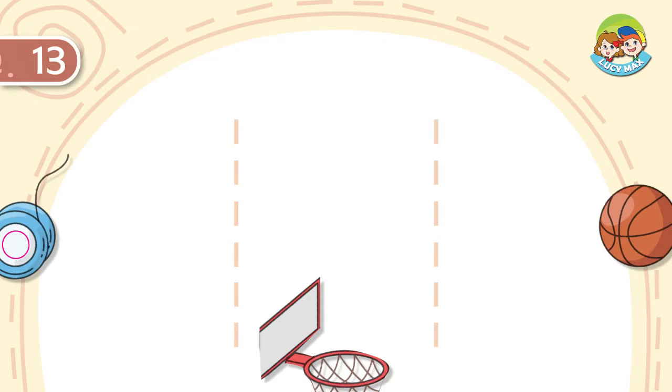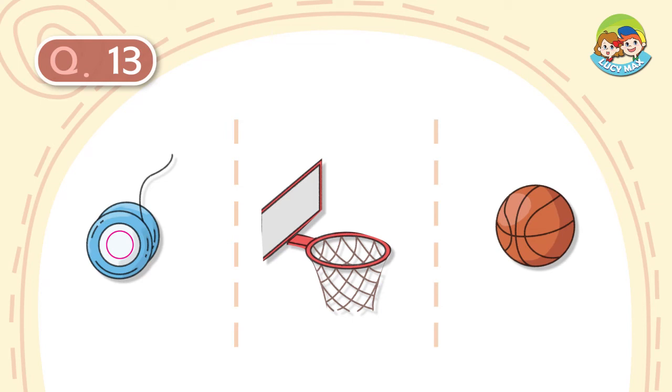Question number 13. We use it to play a sport. It is a large ball. We bounce it to play the game. What is it?